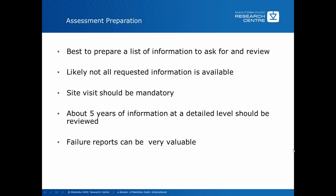Failure reports that are kept in the system, if they're available, can be very valuable, especially with high-cost items such as transformers and thyristor valves and equipment like that. They can give you a lot of information as to possible design deficiencies and/or the actual condition of the equipment itself, especially if they have taken a paper analysis from the transformers as an example.